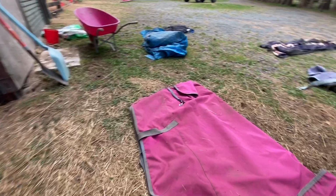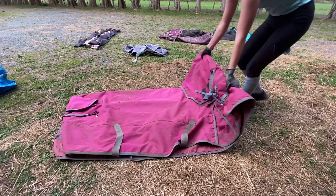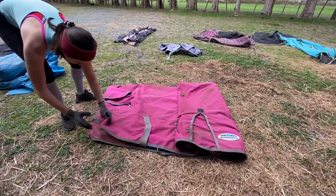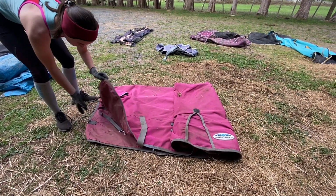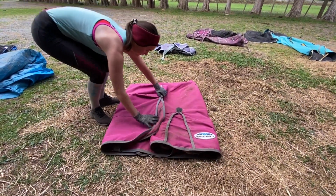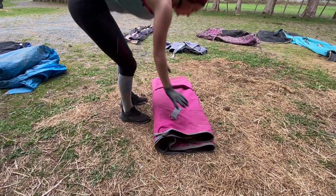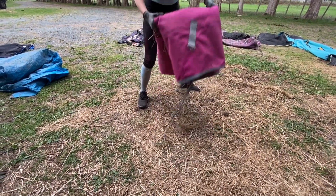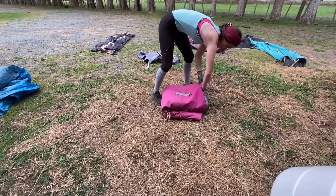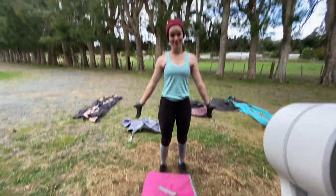So now it's like a big rectangle, and then you fold this side into the center, and then the other side into the center. Make sure the bum strap's tucked in. And then you fold it over again, like this. And then you fold it up. There we go. And now it is nice and neat and compact for storing.